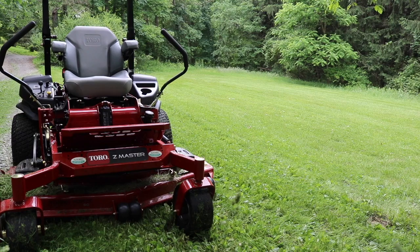So the Toro Z-Master 6000 did really well in the tall stuff. It left a few stragglers. I hit it a second time real fast, but it came out really nice. The side discharge even actually mulched everything up really well. There's not a bunch of clippings laying around. The big field that I just did, there is, and I think it's because I just brush hogged it last night, and all it was doing was kind of blowing that stuff around a little bit. But right here, it looks really good.